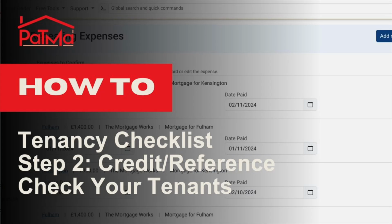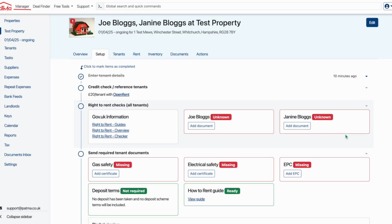Step 2. Credit reference check your tenants. It's a good idea to carry out a credit check on your new tenant unless you are specifically marketing rentals to people with low credit. There are numerous agencies that will complete tenant credit checks, including our current suggestion, OpenRent.